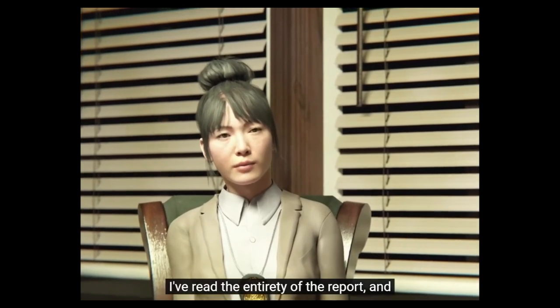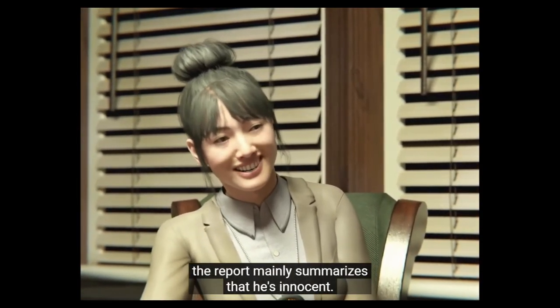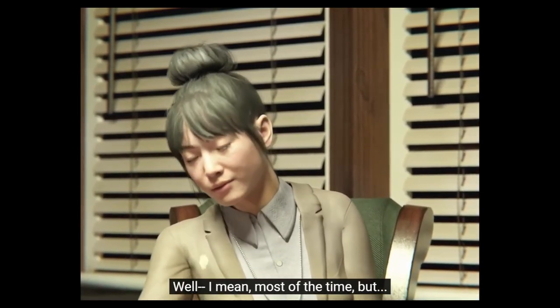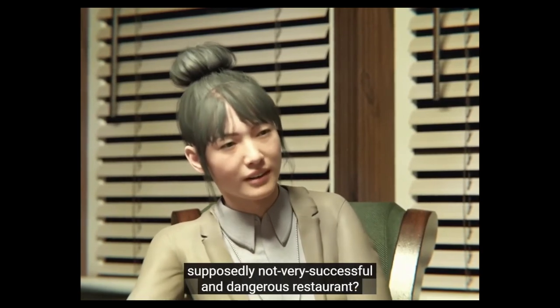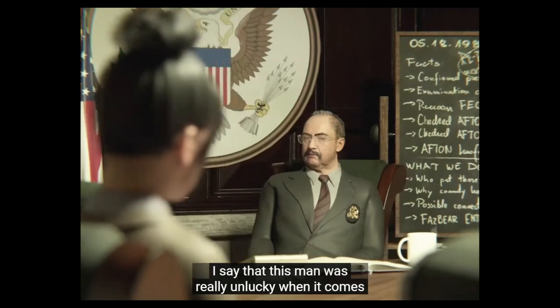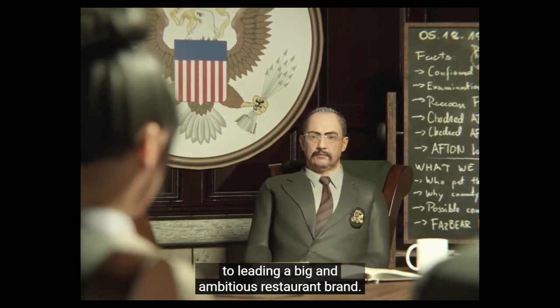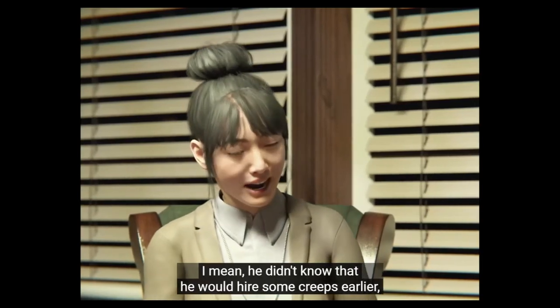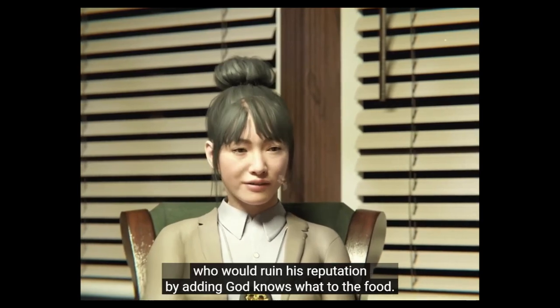I've read the entirety of the report, and despite various nasty things written about him, the report mainly summarizes that he's innocent. But he's not. Most of the time, but why would people hate him so much for leading a supposedly not very successful and dangerous restaurant? His kids were there. Was just really unlucky when it comes to leading a big and ambitious restaurant brand. I mean, he didn't know that he would hire some creeps earlier who would ruin his reputation by adding God knows what to the food.